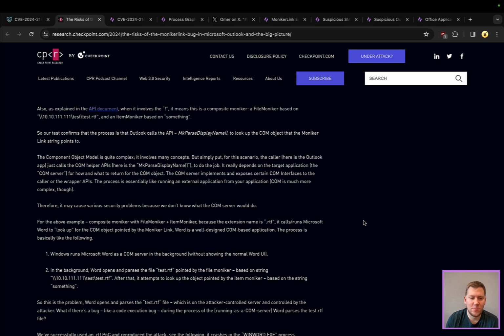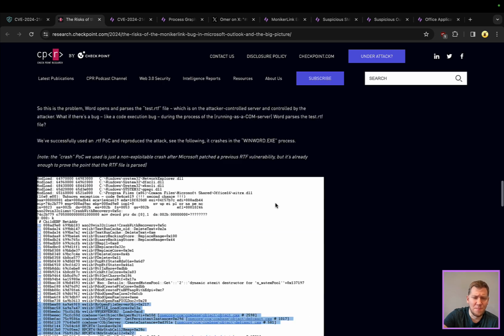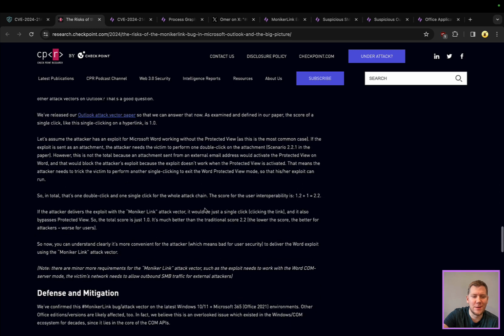A couple of nuances here and some of the things that we saw when we were trying to replicate this threat. Because of that link, Windows is going to run the program in a COM server mode. So it's not quite the normal Microsoft Word UI. We see this as well when we were trying to do other applications. They run, the file loads, but it doesn't quite behave as normal. So that said, with additional research, there may be other opportunities for exploitation here that are successful. You can see the crash. You can see a little bit more information.